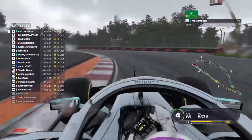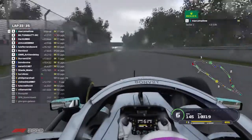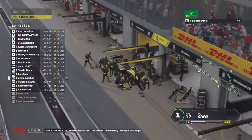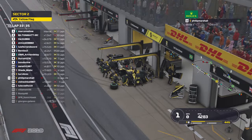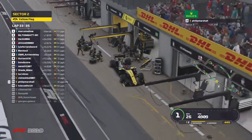Visesh coming onto a fresh pair of softs, a lap old softs. I didn't see that one. And Philip Marshall goes into the pits. Are we going to see a pair of Inters go on? Is it worth it? Villa Matt retiring from the session now. So we see a Renault go on to a pair of Inters.